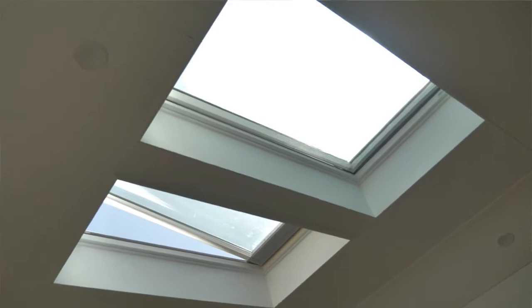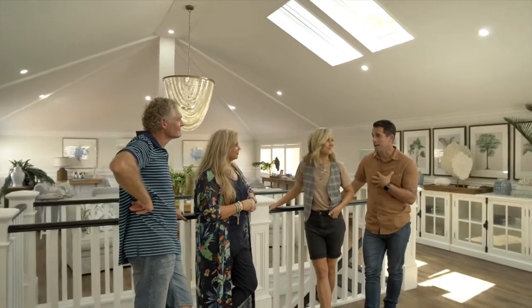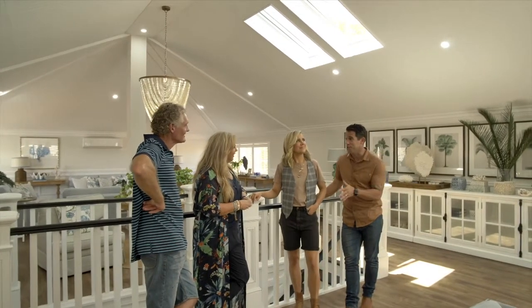So we've had these amazing Velux in here that open and close automatically. They've got blinds on them for when it's too hot, and as you can see, they just work really well. We think every house needs a Velux. We've got them all through our place and it does make such a difference to every area. Absolutely. And letting the hot air out as well, it's amazing. Yeah. It gets quite warm up here.